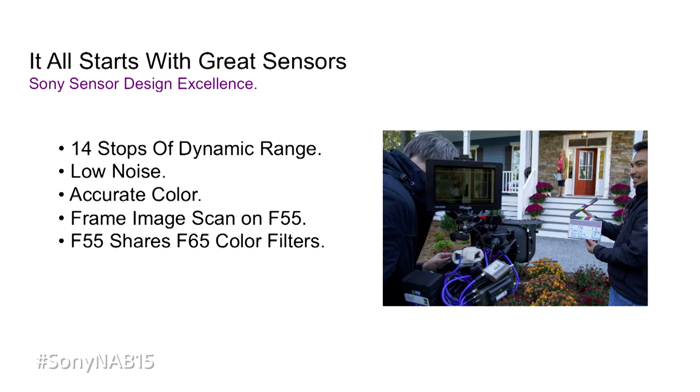Now when you're shooting, image quality always starts, well first of all it starts with the lens. Obviously if you've got a poor lens, doesn't matter what you put behind that lens, you're not going to get a great picture. But the next most important thing, of course, is the sensor. And if we want good dynamic range, we need a really good sensor. And Sony have been making sensors for a long, long time, so they really know how to do it. So the F5 and 55, they have 14 stops of dynamic range. Very low noise and very accurate color, especially on the F55.